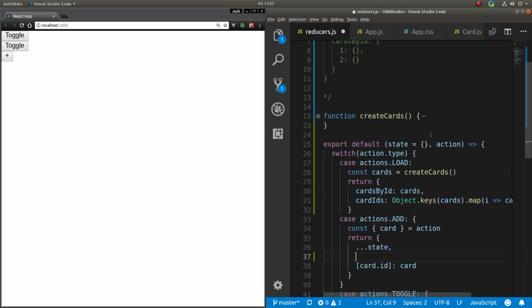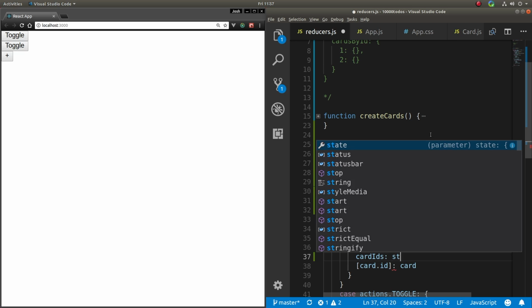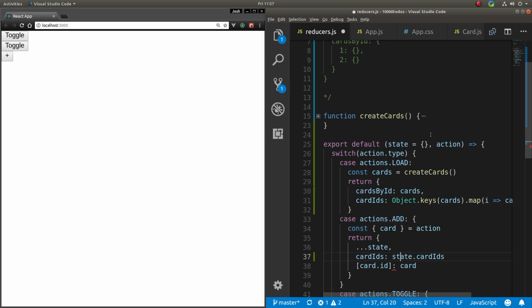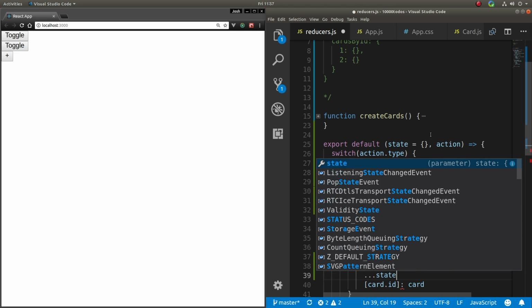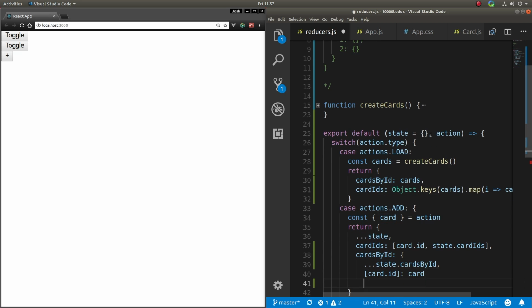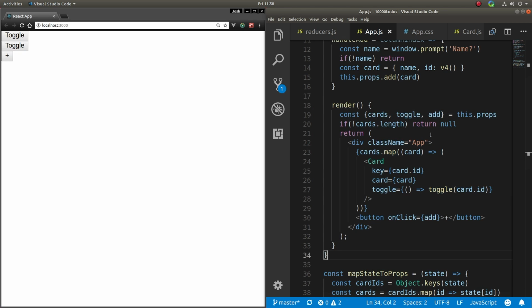So moving on, the add action, which again doesn't really matter for this example app, but I'll just show you here just to make a complete example. The card IDs are going to become a new array where it is the existing card IDs concatenated with the new card ID, and I'll just put the new card ID first. So card IDs becomes a new array with the new card ID and then the existing card IDs following that. And then cards by ID is going to have the new card added to it in our add action. So this handles adding a card. So we need to remember to bring in the existing state, spread in the previous state.